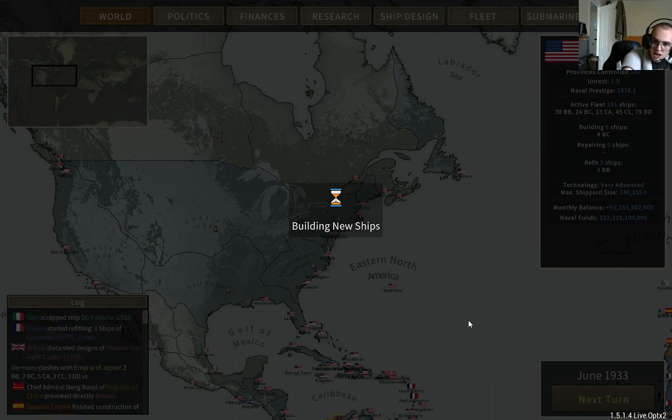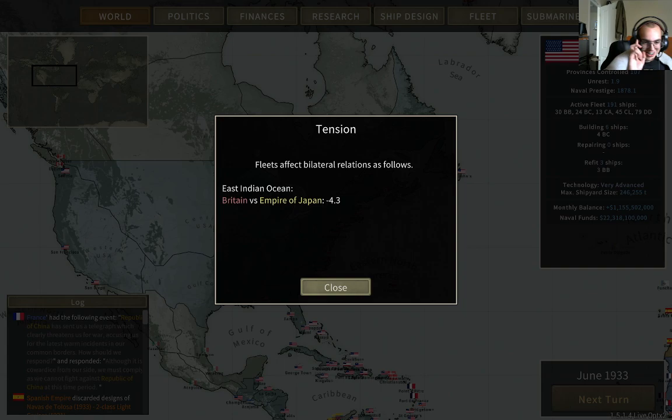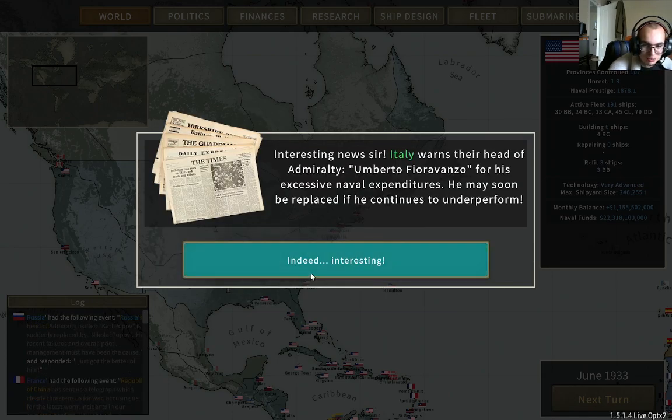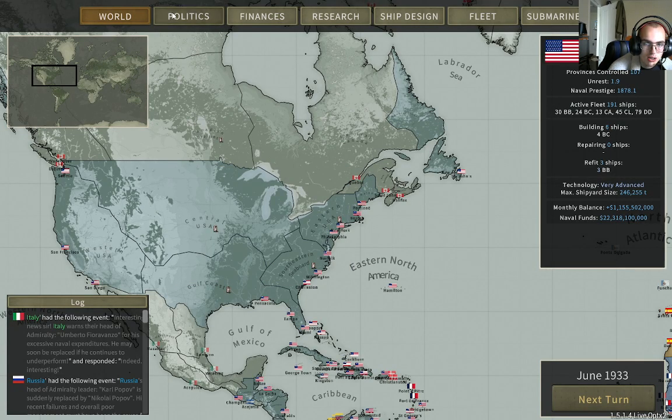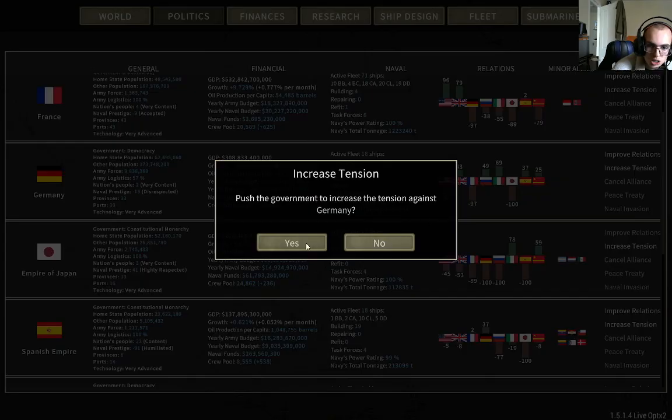Follow your common sense, you cannot hide yourself behind a fairy tale forever. Okay, okay, I'll give you a bigger flagship. Bigger in speed. Wait, no. I got the best way to give you a bigger flagship. I will sort that out though when the time comes. No one else is getting a John S. McCain. Germany increased tension.